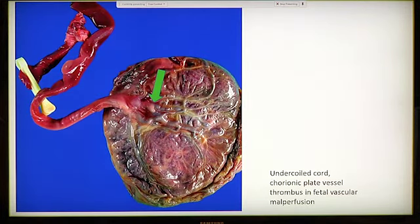So this is a case, this was actually a demise case. The cord's getting very red because all the blood is leaching out into it. But this was an undercoiled cord, so there's almost no twists there. And there's a thrombus right up here in one of the proximal chorionic plate vessels. So this is what we're looking at up there in the chorionic plate.